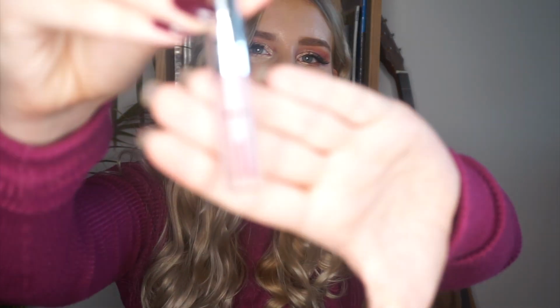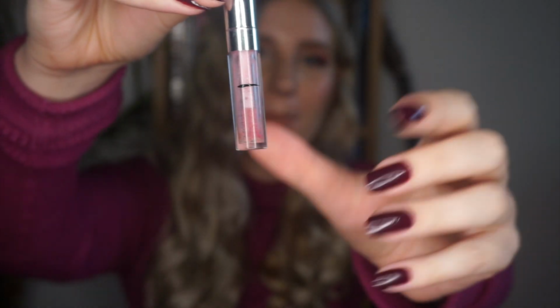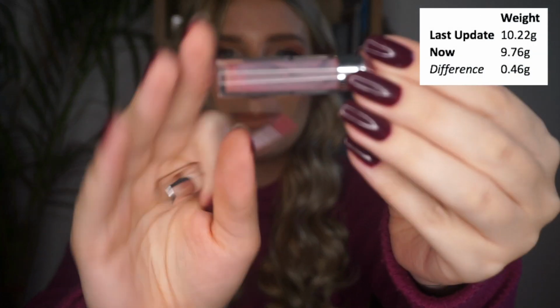This was just a deluxe size sample, and you got a little sneak peek there, but it's just a tiny bottle. And when I brought this in, it was completely brand new, and I brought this in for a cruelty-free brand, I believe. And as you can see, right there was where I was last update, and it is completely empty now. I took out the stopper and I used up as much as I could.